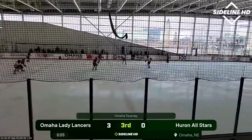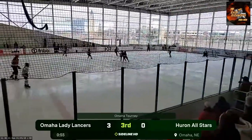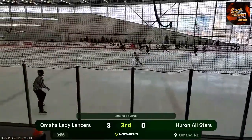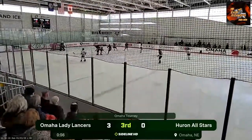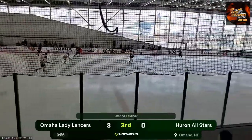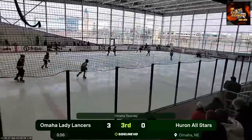Nice pass for Olivia. Keep the momentum going forward. Oh, there we go. Now we're going the other way. I think Gretchen's going to get to it. Oh, she skated past it. There you go, and Jaden takes it away. And now we're going the other way again. Olivia, one-on-one to get going there. Where's our wings at? Catch up to our wings. Where are we at?